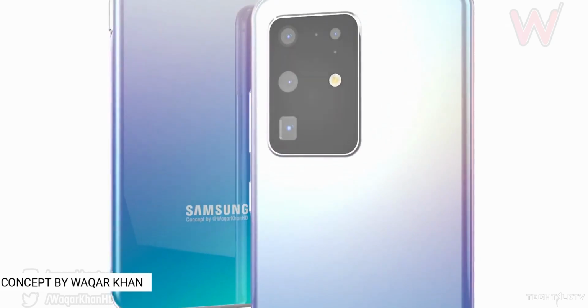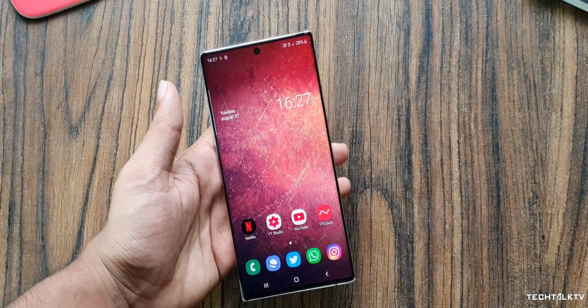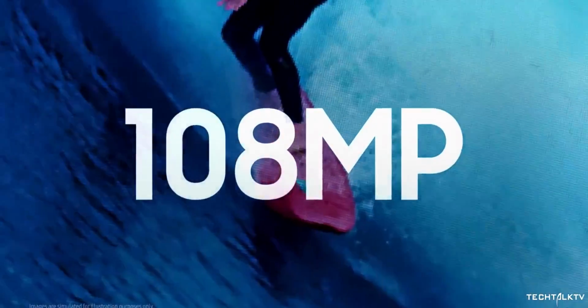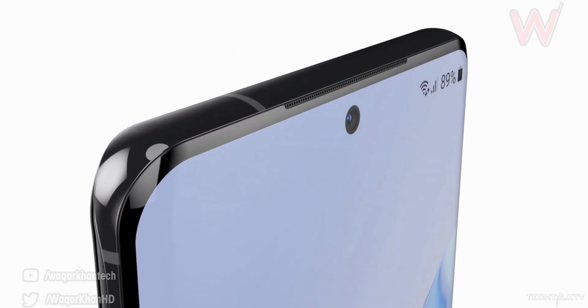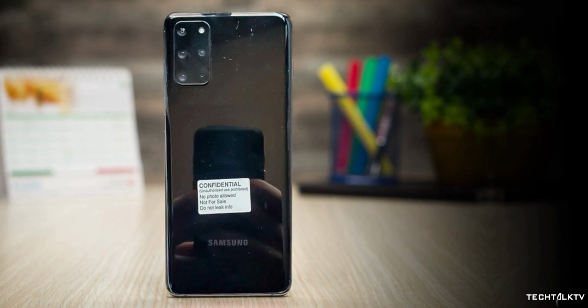So it's kind of like future-proofing your device. You may not need 16 gigs of RAM right now, but considering how apps and games are getting heavier day by day, and also the 108 megapixel 8K video recording needs a higher amount of RAM, you're gonna surely need this in the future. Keep in mind that the S20 Ultra is gonna be the only device that offers an option of either 12 gigs of RAM or 16 gigs of RAM. Other S20 variants will be 12GB models only.